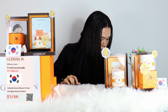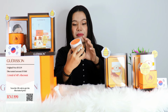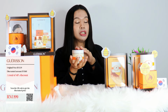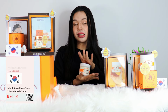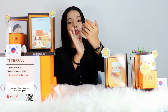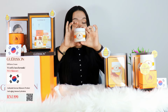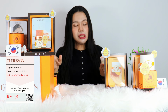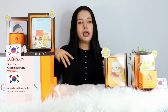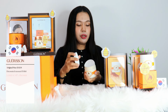So as you can see from here, the Garrison product that we have over here is actually pretty big. It's 230 grams because it is meant to be used for both face and body. It's really convenient to buy also because it can be used for both things. Unlike buying separate things, let's say lotion or body butter, this one can be used as a face cream and a body cream.